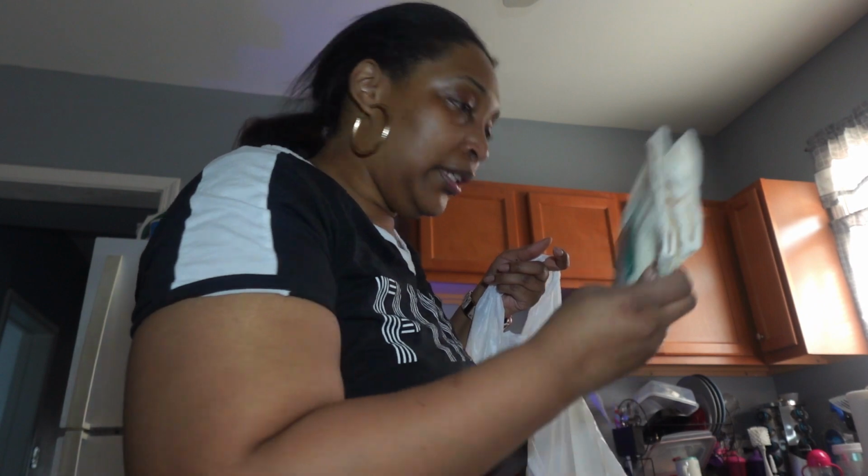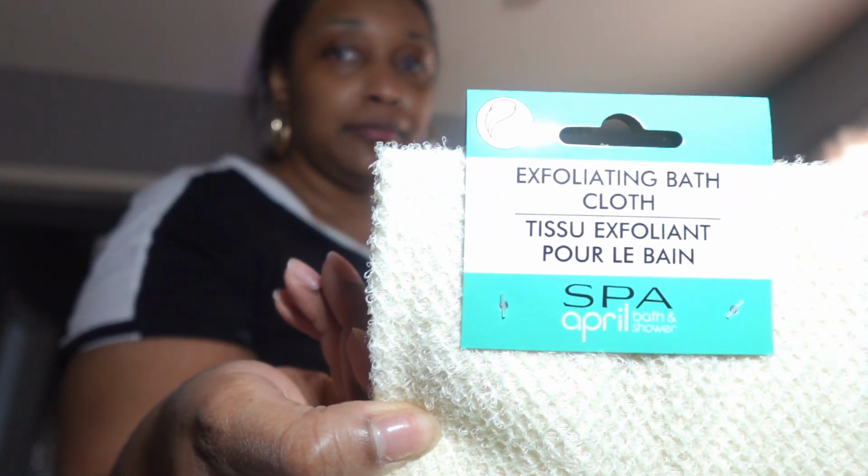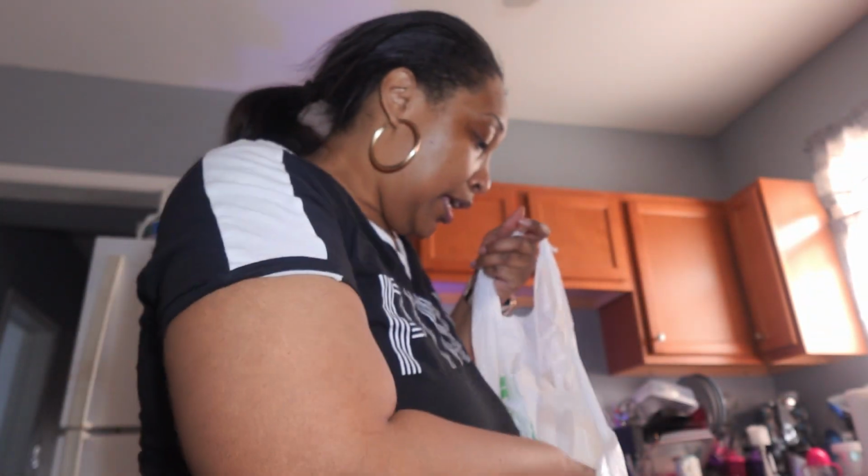And I got one of these cloths, the exfoliating ones. I already used one. It's gonna be going bad soon. I think that's all I got from there, besides the Zeta, she already came and got her vitamins. Yeah, her vitamins and something else.